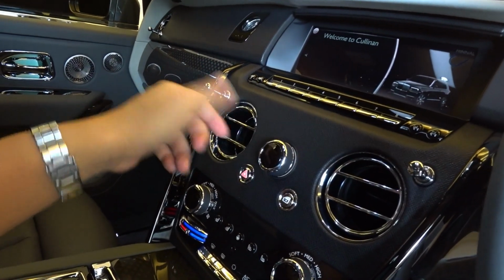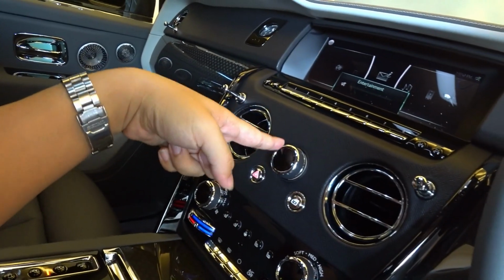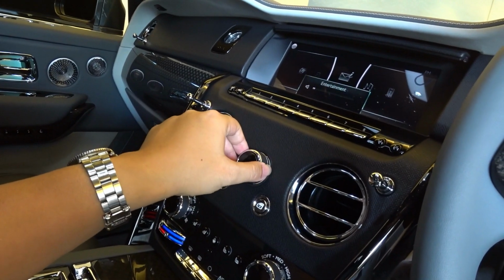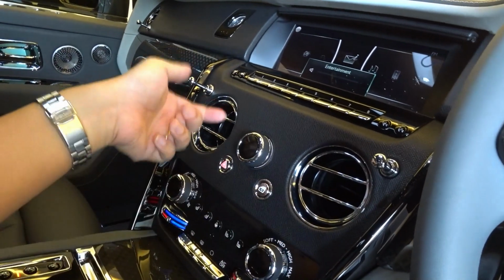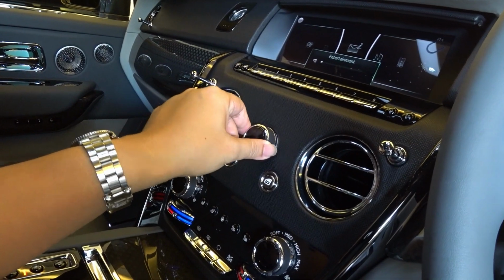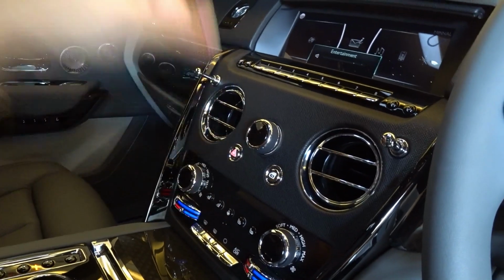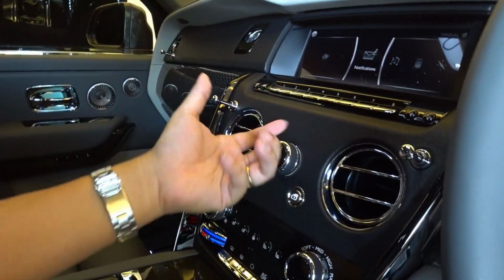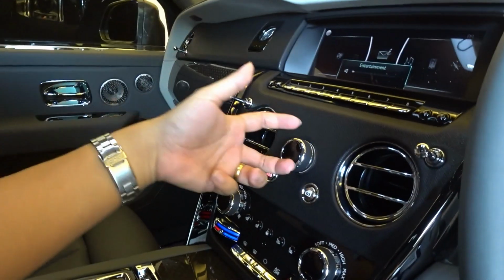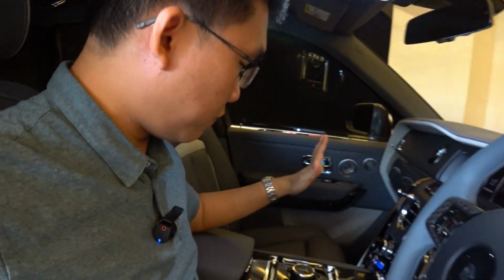All right, I'm not sure what this button does. Okay, so this is a volume control. Now, compared to the other dials, I have to point out the tactile quality of this particular dial. I would expect a heftier, more substantial feel that would better match the standards set by other parts of the cabin.